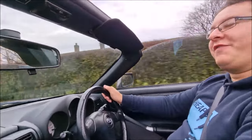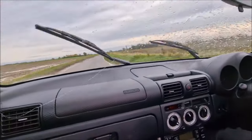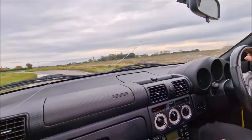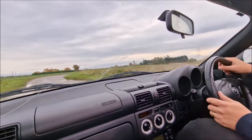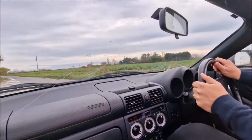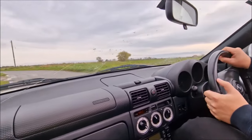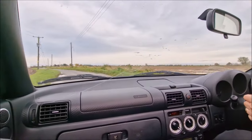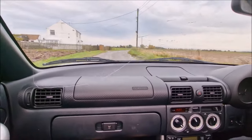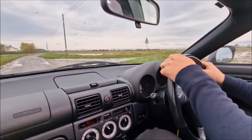Because it's a driver's car. I've driven MX5s. I've driven Audi TTs. And this is just bonkers. Afternoon toy, and for what? $2,500? You can pick a good one up and have some fun in the sun.